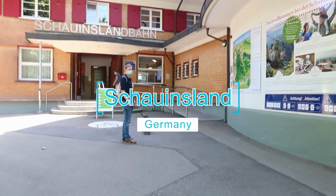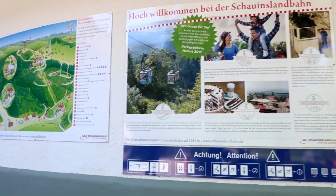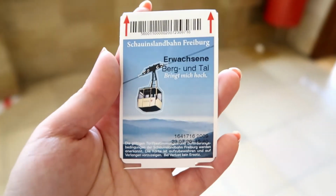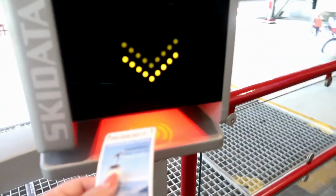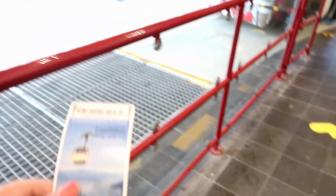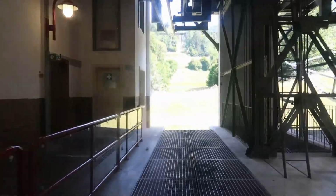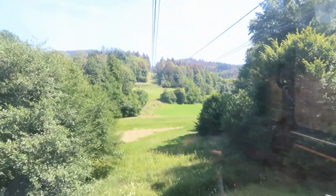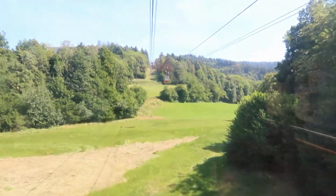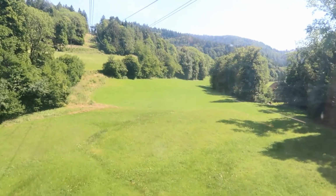The Schauinsland, or Schauinsland Mountain, is 1,284 meters high. It was commissioned in 1930 as the world's first passenger cable car according to the circulation principle. The view from the gondola stretches across the Rhine Valley, the vineyards of Tuniberg and Kaiserstuhl to the Vosges Mountains. From the summit, you can see the Feldberg, the spectacular Upper Black Forest, and all the way to the Alps. It's an ideal recreational area for hiking, biking, Nordic walking, paragliding, and winter sports.